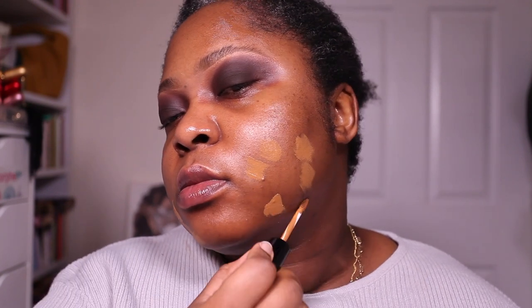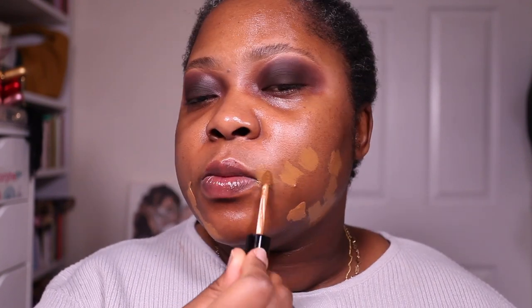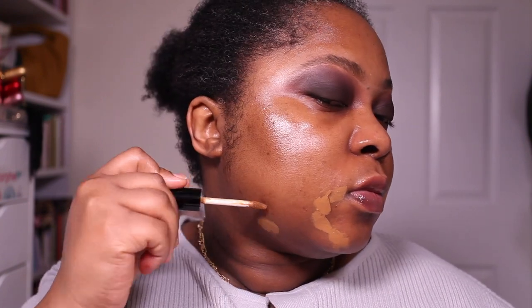To conceal my dark spots, I'm using the Laura Mercier concealer. It is a full coverage concealer, so this pretty much does a lot of the heavy lifting. As you can see, once you let it set a little bit and you blend it out, it just blends so effortlessly, and it does cover the dark spots on my face.